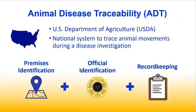So why do we go to all this trouble to get premises identification and official identification in our livestock? At the Board of Animal Health, we use the premises ID, official ID, and producer records to identify animals that have possibly been exposed to diseases. We have had instances where 4-H animals were involved in animal disease traces. So it's important to remember that you're a part of a bigger system.